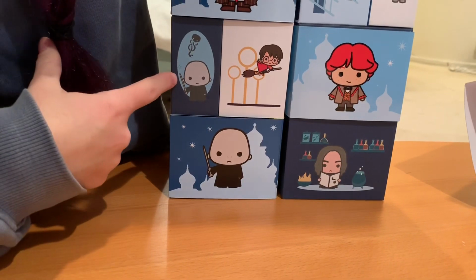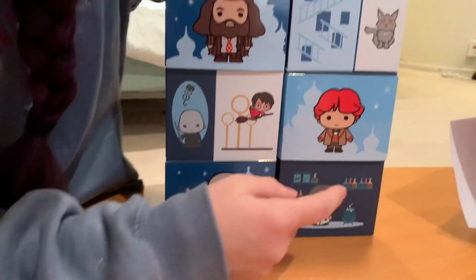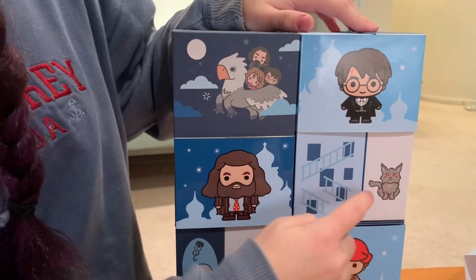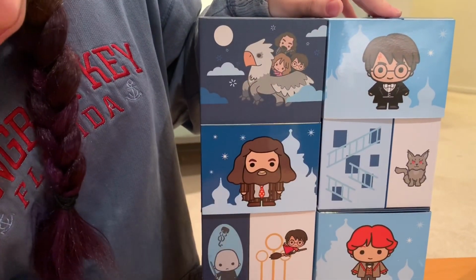What's above him? Oh, that's the Death Mark sign. Quidditch. Snape. Oh, Ron. Poor Ron. All right, and then up high, we've got... They're all right in here. Aww. Jeez. Mrs. Norris. Oh, this is the moving staircase. Staircases, yeah. Hagrid. So, yeah, you can't open anything on the side, but it's cute.